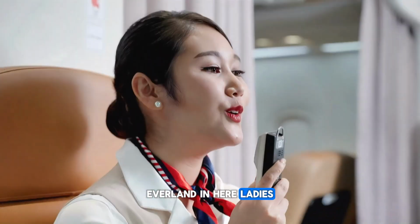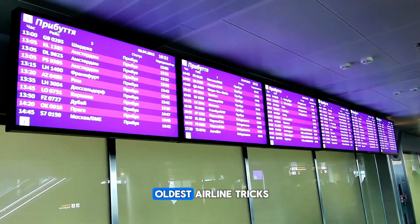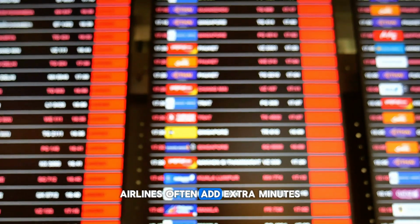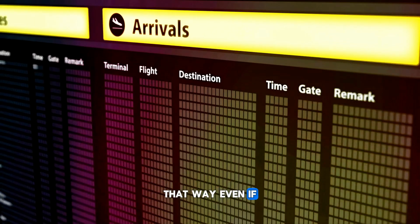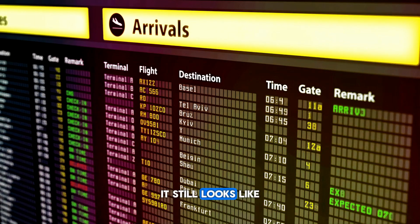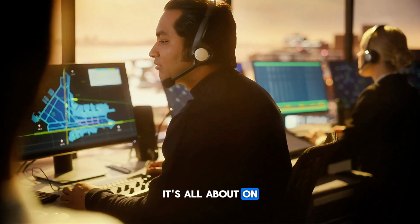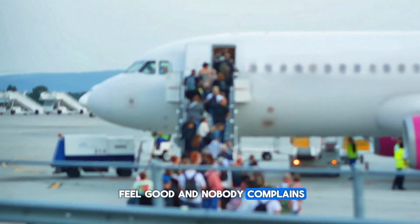Ever land and hear, "Ladies and gentlemen, we've arrived early"? Feels like a win, right? Well, not exactly. You've just been played by one of the oldest airline tricks in the book: padded flight times. Airlines often add extra minutes or even hours to their schedules. That way, even if your flight's running late, it still looks like it arrived on time. Or early. It's all about on-time performance stats. They look good, you feel good, and nobody complains.